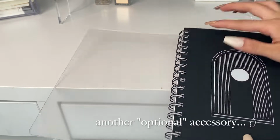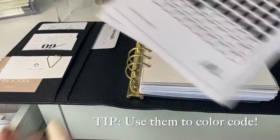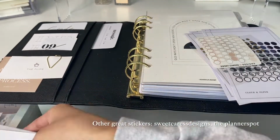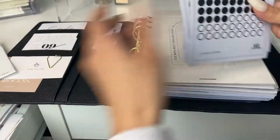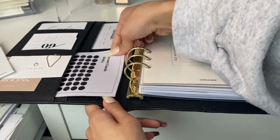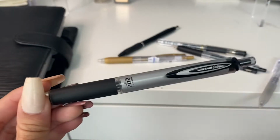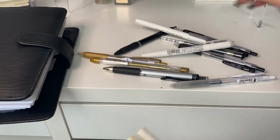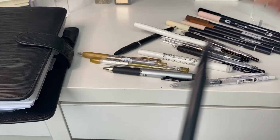Another optional must-have are transparent dots. I have mine from Cloth and Paper. Other stickers I like to use are from Teresa Collins, but always keep an eye on the Target dollar section. And if you find something, buy 3 of them. I could not stress enough to invest in a good pen. It gives you better results and a swifter planning process. Don't forget to add your splashes of color with some markers and highlighters. My faves are the Mildliner and the Tombow dual brush markers.